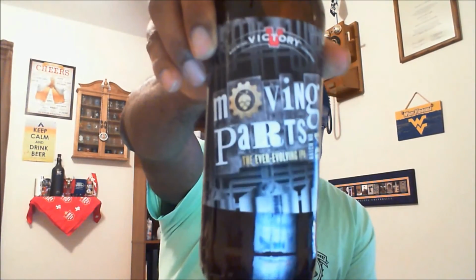So the only way you really find out how some of these beers will do is to get out there and experiment with them. But that's enough of me. I'm going to go ahead and wrap it up and finish drinking this beer. Again, Victory Moving Parts number 4. If you happen to get lucky out there, pick it up, check it out.